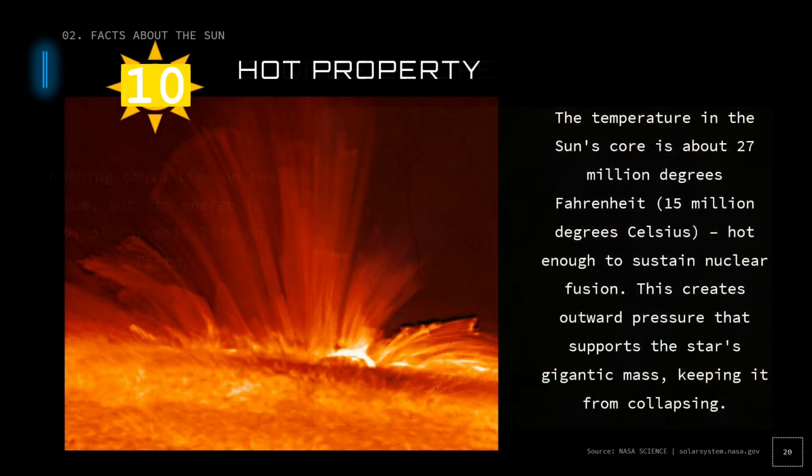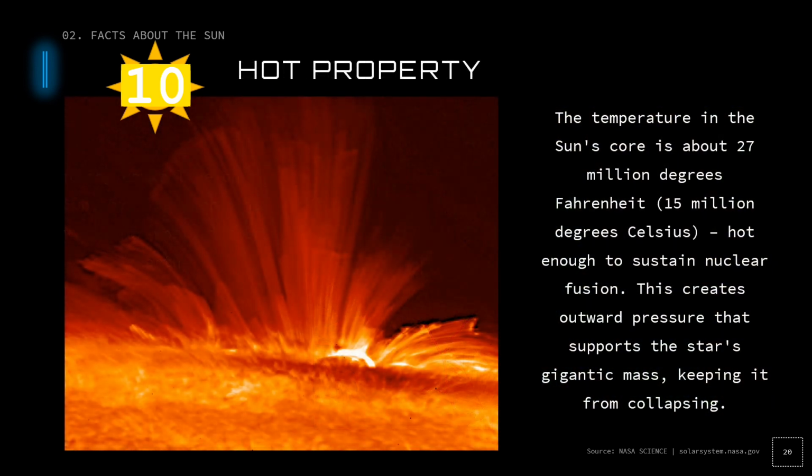And lastly, number 10, the temperature in the Sun's core is about 27 million degrees Fahrenheit, hot enough to sustain nuclear fusion. This creates outward pressure that supports the star's gigantic mass, keeping it from collapsing.